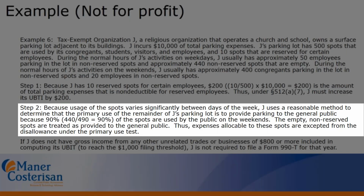Step 2, because usage of the spots varies significantly between days of the week, J uses a reasonable method to determine that the primary use of the remainder of J's parking lot is to provide parking to the general public. Because 440 over 490, the 500 minus the 10 reserved spots, is 90% of the spots used by the public on the weekends. The empty, non-reserved spots are treated as provided to the general public. Thus, expenses allocable to these spots are excepted from the disallowance under the primary use test.